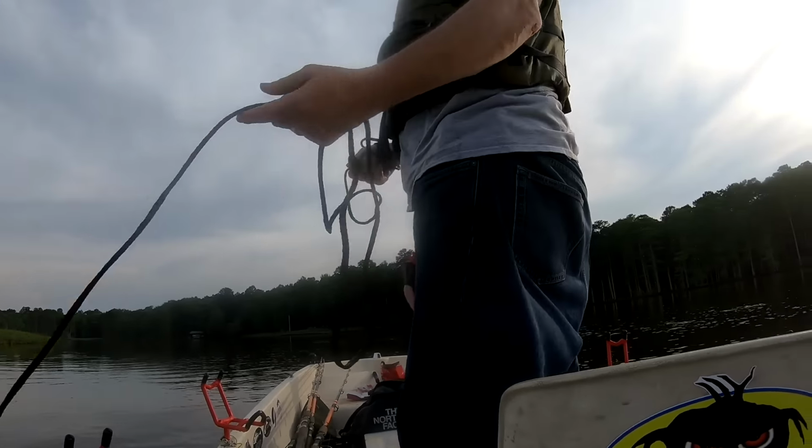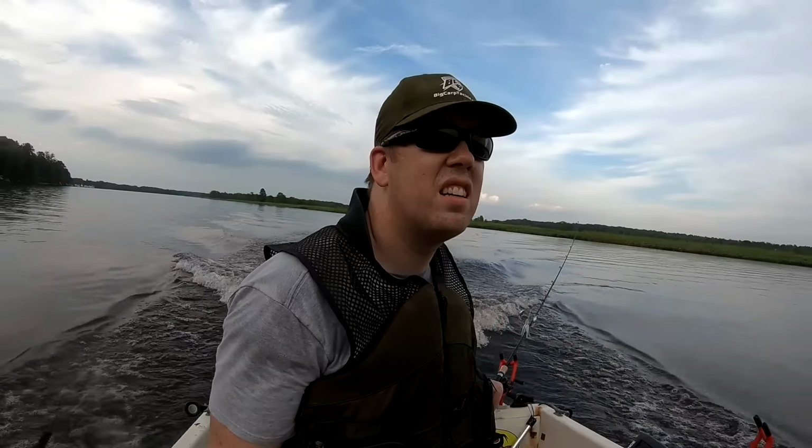Finally we've got into some of these little white perch. They're not huge, but man, I'm glad to see them.